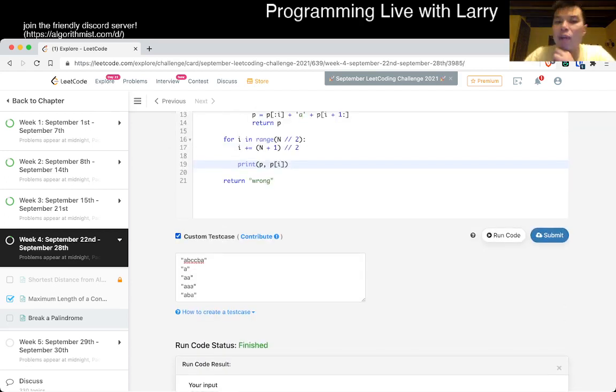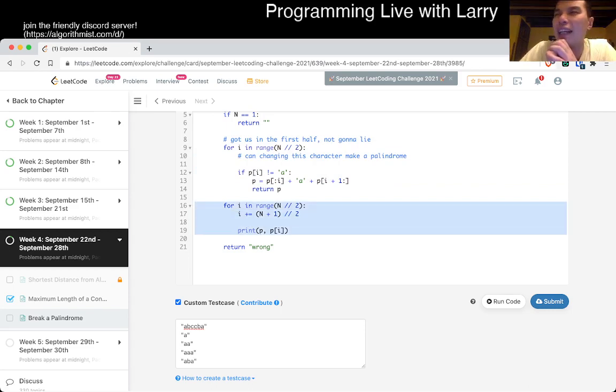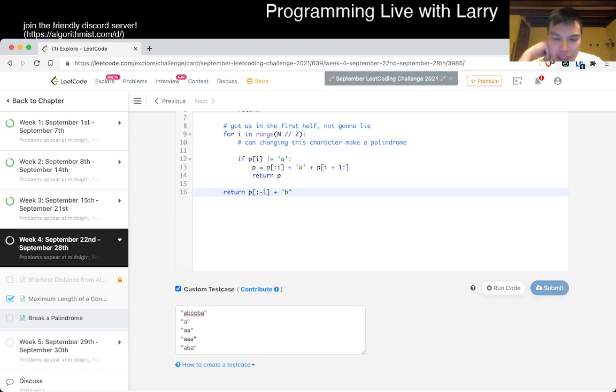So, okay, now what do we want to do? What are the cases? If it's A, by the time it gets here, that means that all these are A's, right? Except for the middle character. So that means that actually, maybe I don't even need this. If there were no non-A characters, then we just switch the last A to B, right? And it has to be the last character. So then here we can just return p[:-1] plus B, right? Is that right? Can that be right? Am I missing any cases?